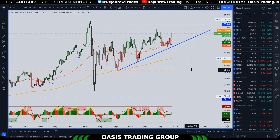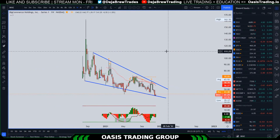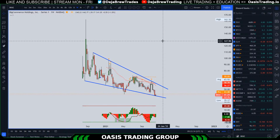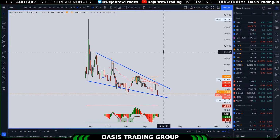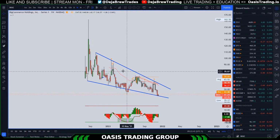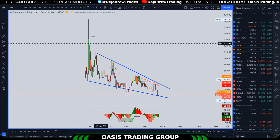All right, the last upgrade we have for today is BigCommerce. They got upgraded to a target of 66. Big C, BIGC. They are still in this massive falling wedge. So this is something we've been watching for months now. We traded this way early on in the year. If this can break this weekly wedge above like 60, we're looking for that pivot around 70 and then probably around 100 as that high of the wedge.